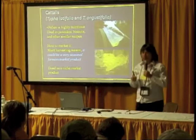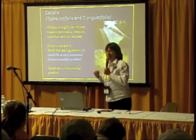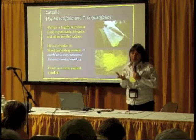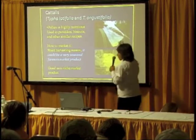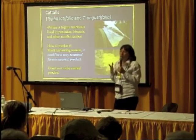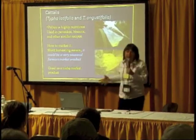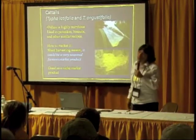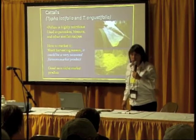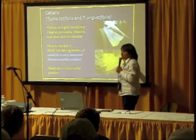Cattails. How many people that have a pond don't complain about cattails? Cattails can provide all kinds of food. You can eat the rice, and some you can eat the shoot, but it's kind of hard. It's more fun to eat them. But the pollen, the same as honey producers sell bee pollen so expensive because we know that it has a lot of nutrition in it. Why not sell cattail pollen?